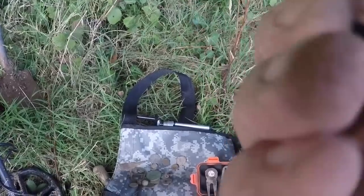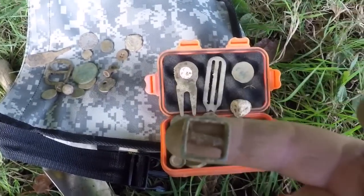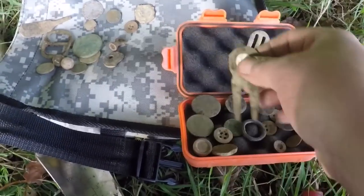Yeah, that's probably my best find of the hunt. Also, I did like that buckle as well. That's the smallest buckle that I've ever found. Just a load of buttons, really. Another buckle, I think that's from golfing. And that's it. So, that's it now.